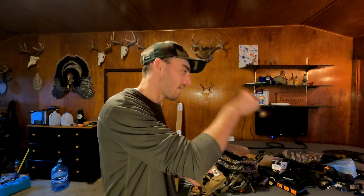Rangefinder by Vortex. Always keep this strapped on me. This is the Diamondback HD 2000. I have made the mistake of shooting at deer before, as I'm sure any hunter has, without knowing a completely accurate range, and it's not a good feeling. All right, as soon as I get out to the tree, I'm ranging where I anticipate deer coming from, so I have landmarks that I can kind of reference and be able to take a look at those.